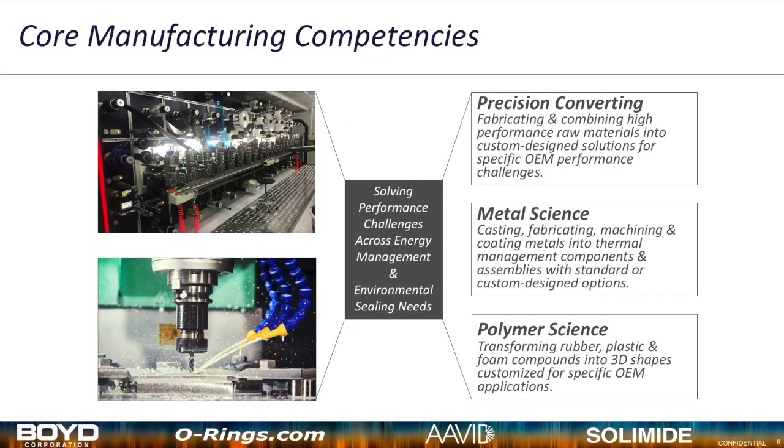I look at Boyd's core manufacturing competencies, and I bucket them always into 3 buckets. The first one, which we'll talk a lot more later on in this deck, is our precision converting. This is basically fabricating and combining high-performance raw materials into custom-designed solutions for specific OEM performance challenges.